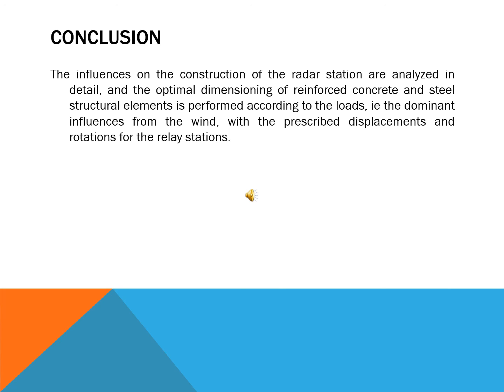For the conclusion, we can say that the influences on the construction of the radar station are analyzed in detail and the optimal dimensioning of reinforced concrete and steel structural elements is performed according to the load, with dominant influences from the wind, with the prescribed displacement and rotations for the relay station.